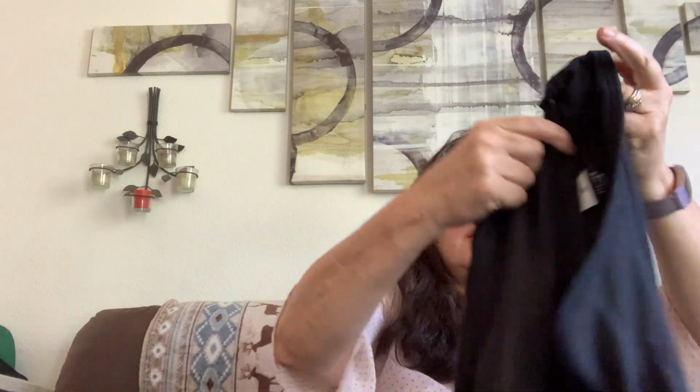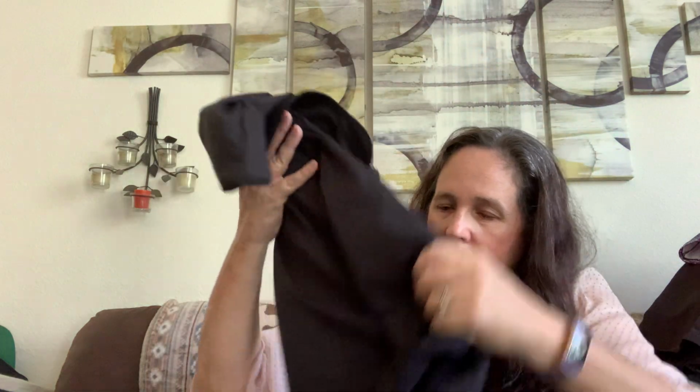And one more, and I think this is the last one, but here is one more Nike windbreaker jacket. This one is a 2X. Go ahead and zip it up.